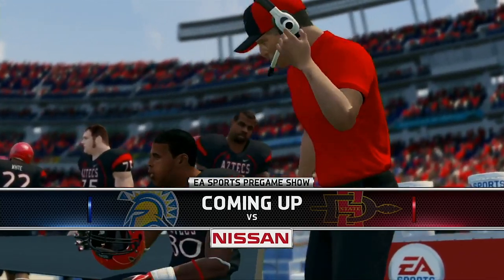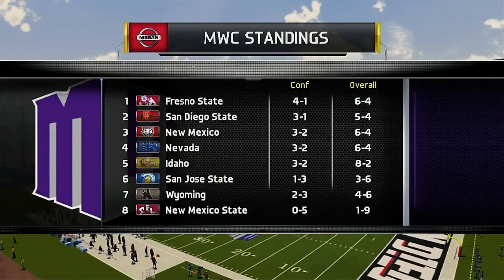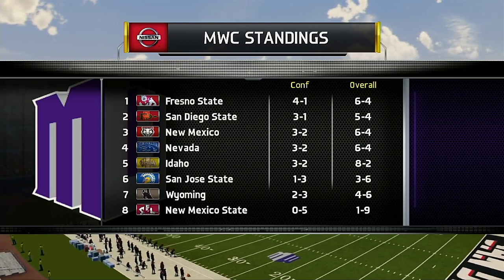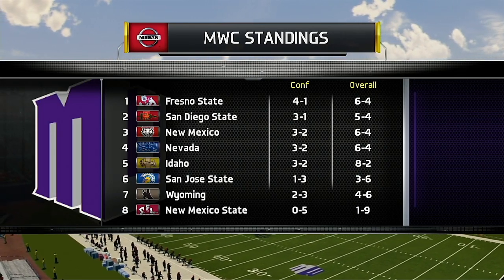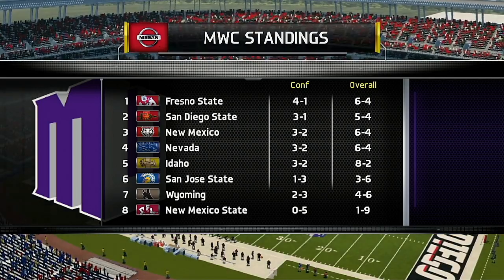Innovation that excites. San Diego State looked almost unbeatable the last few weeks. They're finally playing the way they knew they could before the season started. You know how this game is. You're only as good as your last one. They're going to have to prove it on the field again today.